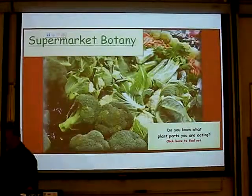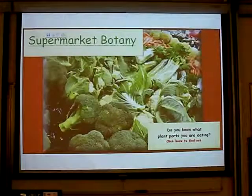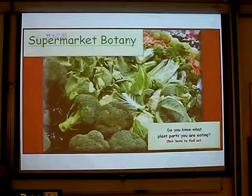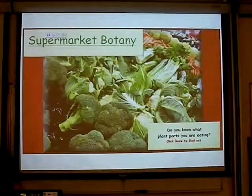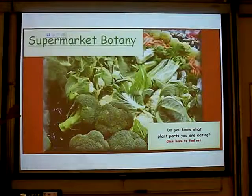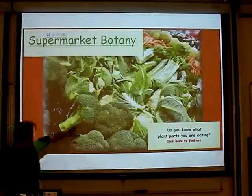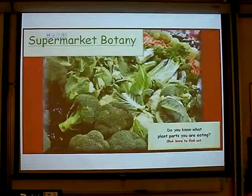So we've started to put together this supermarket botany website. As yet, we've only got a little bit of funding from donations from friends and so forth, and little grants here and there. So this is what the front page would look like. We've gone out and taken photographs at various supermarkets. In fact, Jeff asked the manager of a supermarket recently, "Can I take a photograph?"